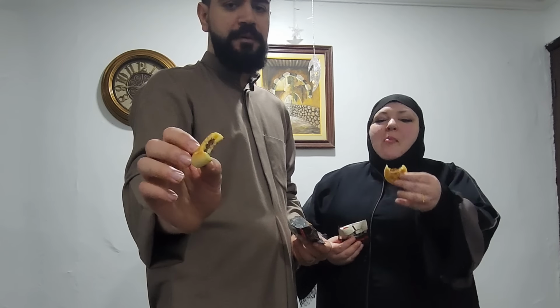And this is also a traditional Eid sweet called Ma'mul. Has dates inside. Exactly. We call it tamar. معمول بالتمر. Yummy.